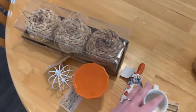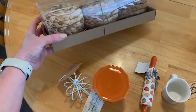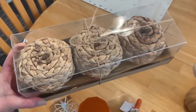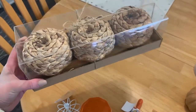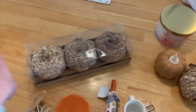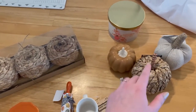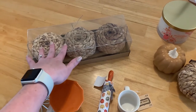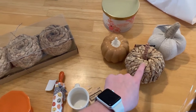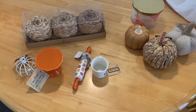And then the last thing I got was this big set of three woven pumpkins, very similar to the one from Target, but this whole set was originally $14, so 40% off of that for three pumpkins is a great deal. Better priced than the one pumpkin from Target that I paid $5 for. So I went to Target first, so had I known, I probably would have just gotten maybe another set of these just because I feel like it's a better deal than buying these guys individually, but they'll go together.